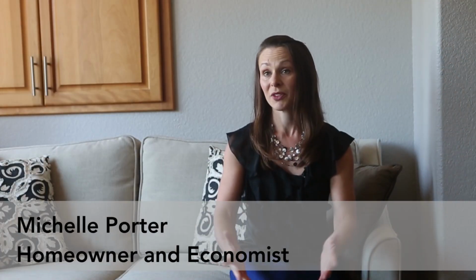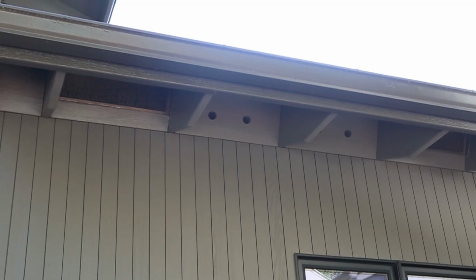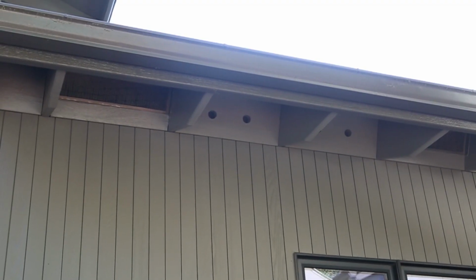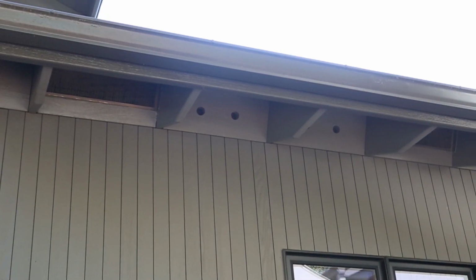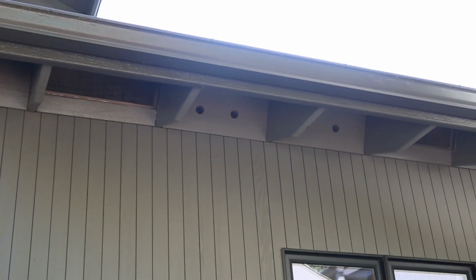Well, my husband and I are both economists, so that means that every potential project went through a cost-benefit analysis, and anything that seemed too expensive got cut from the list, and we tried where we could to do things ourselves. For insulation and ventilation under the attic and ductwork, we worked with GreenSavers. They offered the best overall value, and we felt comfortable with them and really liked the people we met.